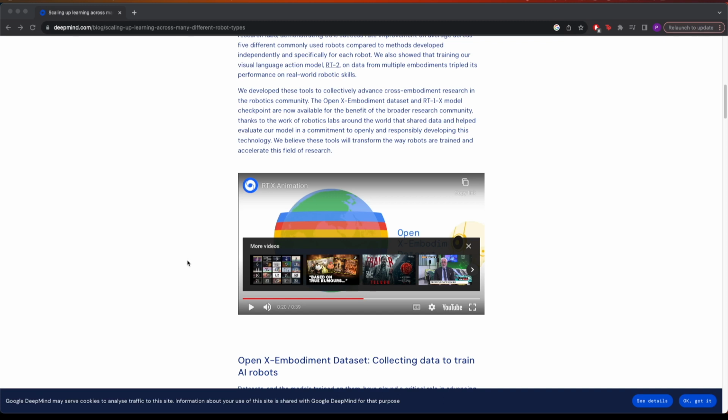The Open X-Embodiment dataset and the RT-X model checkpoints are now available for everyone for broader research, thanks to the work of robotic labs around the world that shared and helped evaluate the data and models, in a commitment to openly and responsibly develop this technology. They believe that their tools will transform the ways robots are trained and accelerate this field.